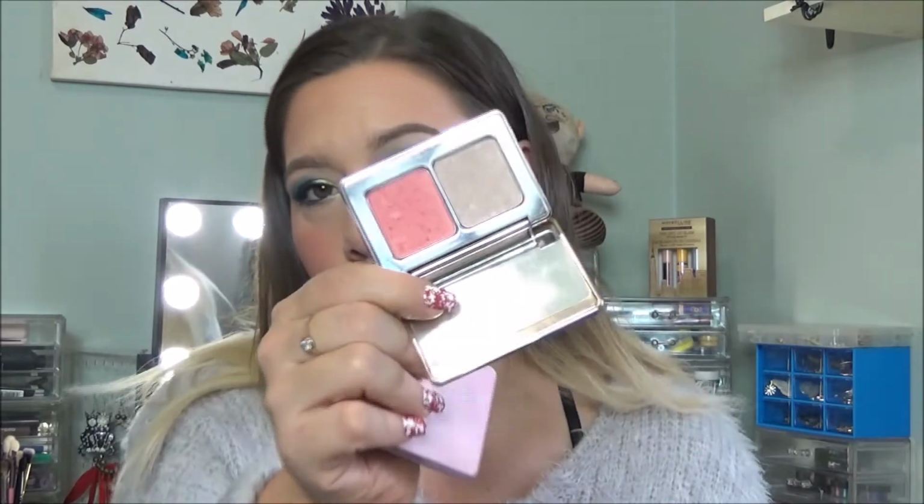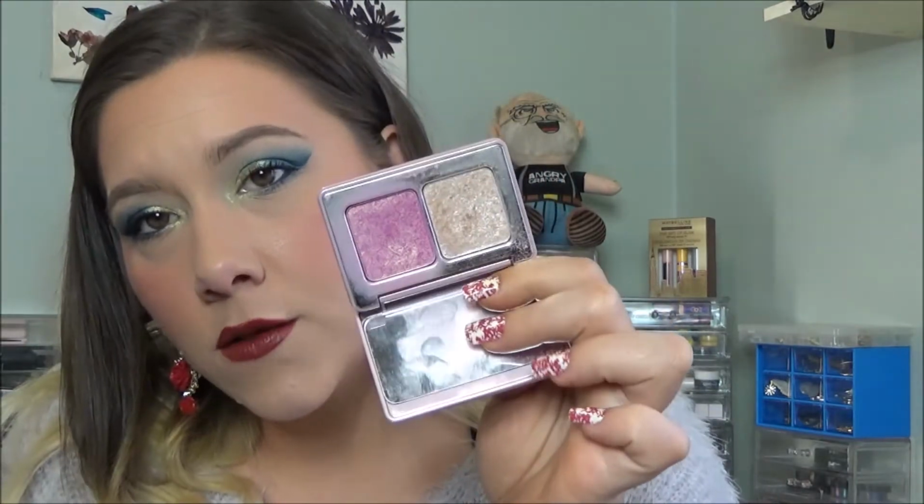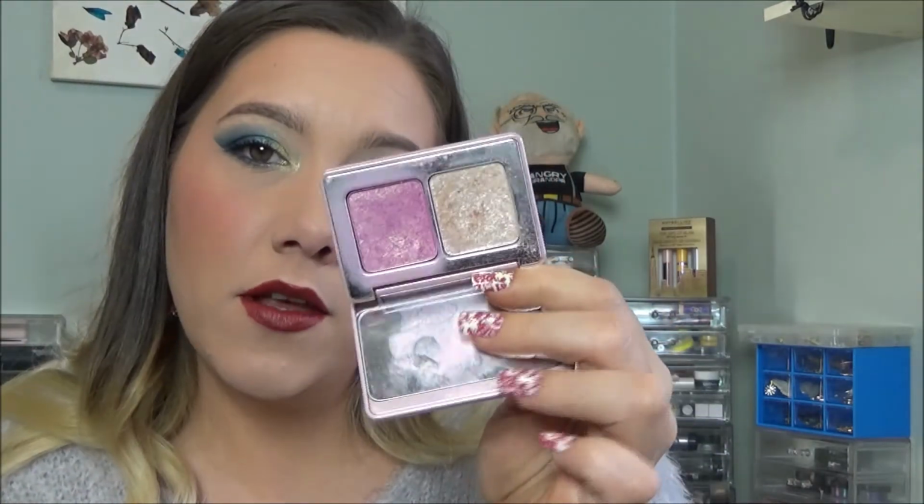Now, next question, worth the hype? So definitely 100% here. I have used the crap out of these. These are the Natasha Denona mini palettes. This one is the Blush and Glow. Take a look at what that looks like. I've used this so much. This one's probably my favorite one, but this one is so pretty as well. This is the Diamond and Glow. And I love these little things. I think they're so cute, and the products are really good in them.